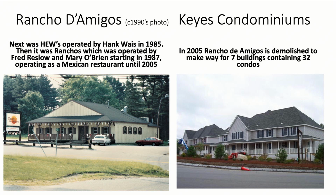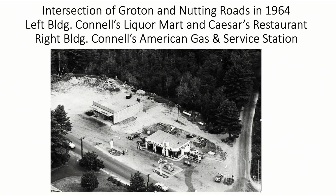But Reslow and O'Brien sold the facility, and it was demolished and made way for 7 buildings, which you see there, containing 32 condominiums. And there's an aerial photo from 1964 showing the development of that area. On the far right-hand side, that's Nutting Road, okay? And then there's the American service station and the building, which was Cornell's Liquor Mart and Caesar's Restaurant.